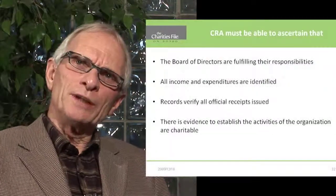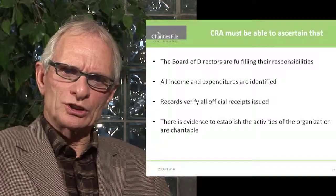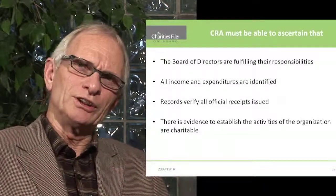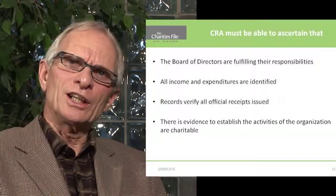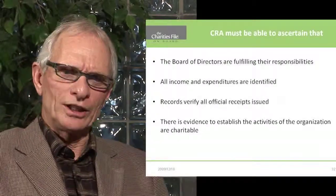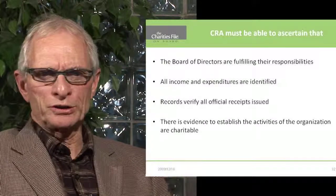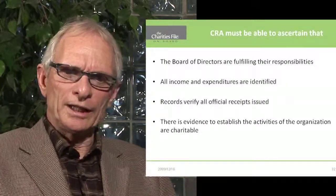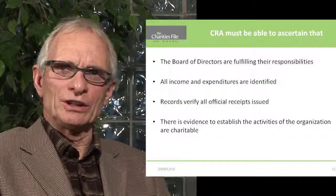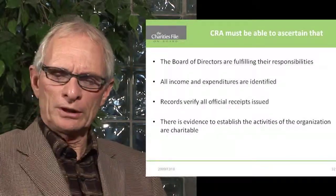CRA must be able to ascertain by looking at the books and records that the board of directors are fulfilling their responsibilities as a governance entity, that all the income and expenditures are identified, and that official tax receipts records are appropriate, and that there's evidence that the activities of the charity are charitable and appropriate.